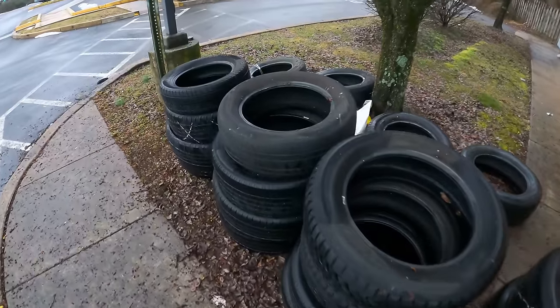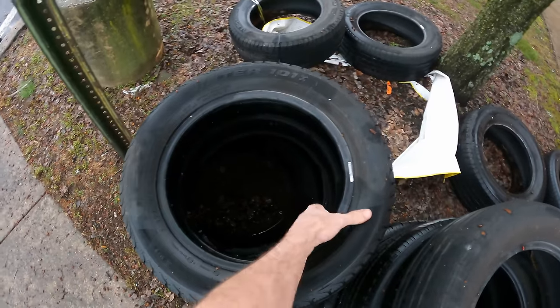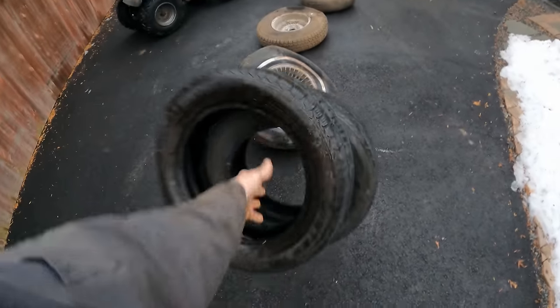Wait a second, I got the sale tires over here that they hang a banner on. Boom, there's a 15. Oh yeah, I was able to find a couple.